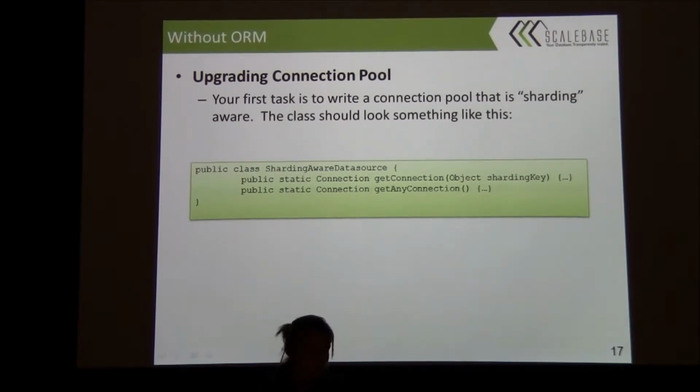Again, it's a very simplistic example, but essentially it's in Java, and it provides a way to say, okay, get connection, and you provide a sharding key. So the pool is going to return you a connection which is related to this particular shard. Again, there is much more involved in that, but essentially it's as simple as that. We provide a sharding key, we need to know which database we need to go to. It's the developer's responsibility to do that. It's a lot of work that needs to be done, but essentially it's as simple as that.